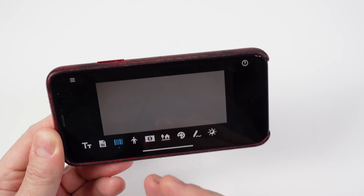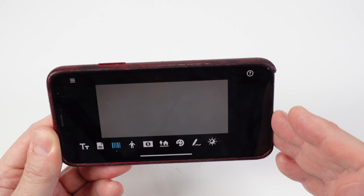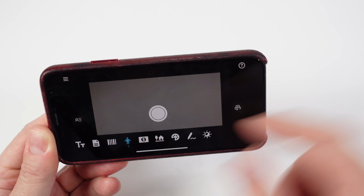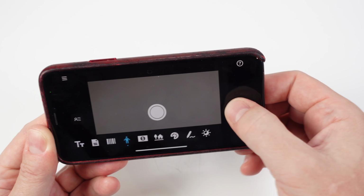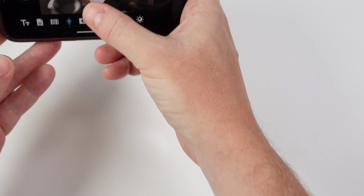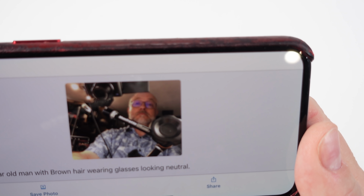It will try and describe the person and their age, and the fact it's trying to give the age is the bit that really makes this quite entertaining. So you click on that one there, and you can take a picture of a person. You can take a self shot by spinning it around like that. One face near top edge, less than a meter. One face near center, less. Processing. 56-year-old man with brown hair wearing glasses looking neutral.